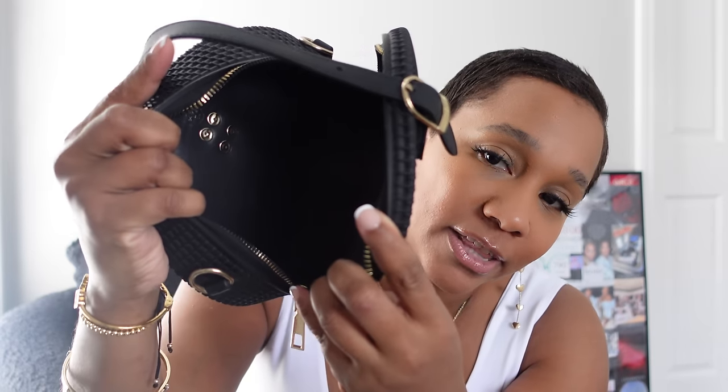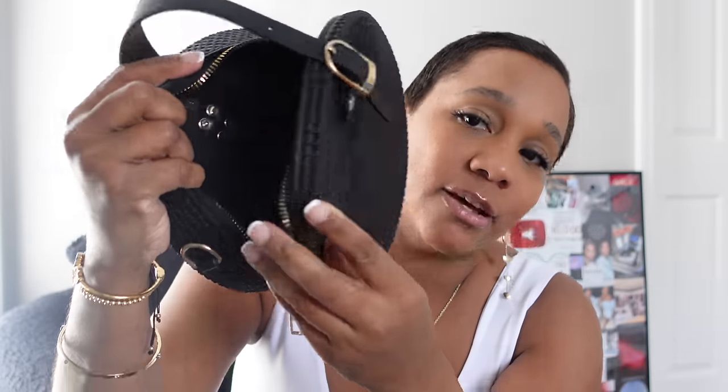And then the handle is sideways, not across that way. It's like this way. So you carry it like this, which is so freaking cute to me. I mean, you can carry it like that, don't get me wrong, but this is such a cute little bag to me. And it looks little, but y'all, it is spacious inside. You can fit a lot of stuff in there. This is such a good bag.